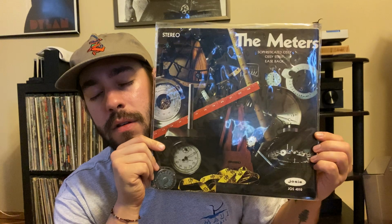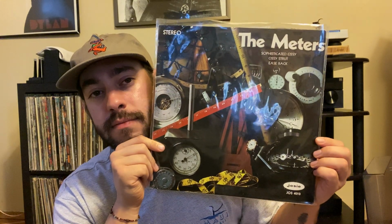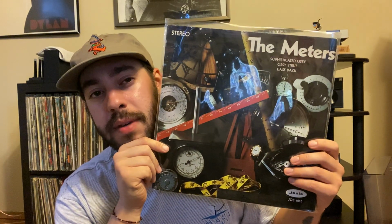The Meters are the funkiest band of all time. Don't mind saying, I mean, maybe the JBs too, but Meters are funky. Super funky. Cannot believe I have that. This record is cut hot, by the way. I don't have the best copy of it. It's got a lot of marks on it, but it still plays great and loud. Just letting you know, in case you're ever wondering about the condition.